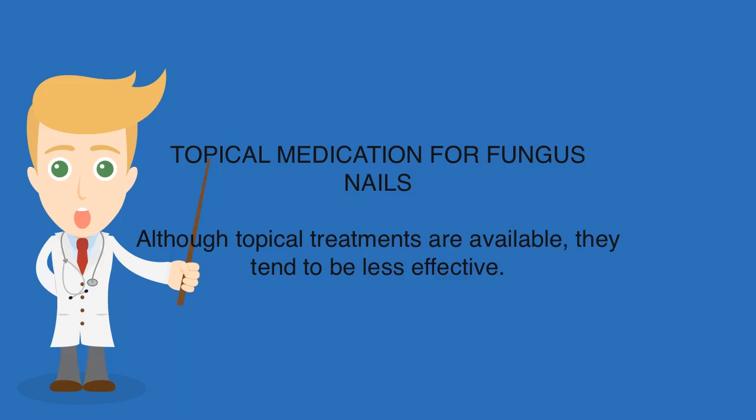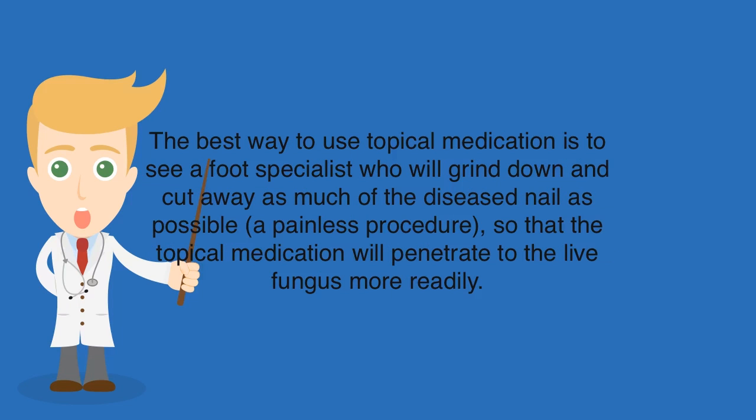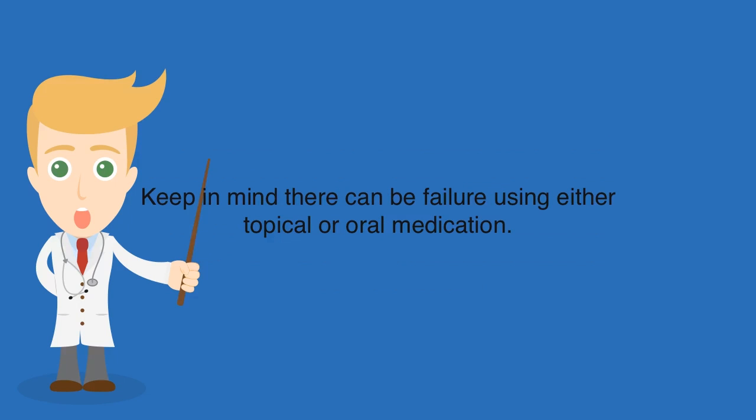Topical medication for fungus nails. Although topical treatments are available, they tend to be less effective. The main problem, as stated earlier, is that fungus grows underneath the nail, so applying medication to the top of the nail becomes an effort in futility. Trying to force the medication underneath the nail rarely works. The best way to use topical medication is to see a foot specialist who will grind down and cut away as much of the diseased nail as possible, a painless procedure, so that the topical medication will penetrate to the live fungus more readily. Keep in mind there can be failure using either topical or oral medication.